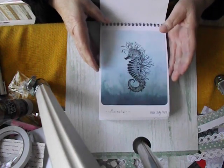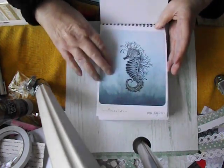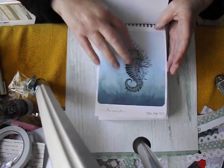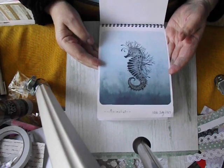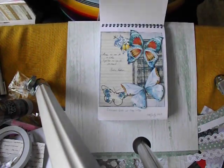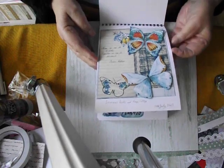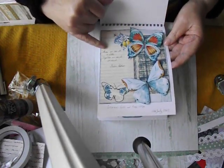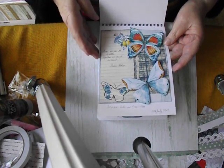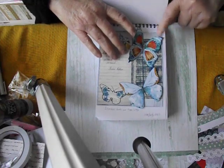The next one was minimalist. So I used a piece of paper that was already shaded for me, and I've just put Sebastian on there. He stands on his own. He's just beautiful. The next one was inspiration quote and fussy cutting. So I've used my favorite Helen Keller. Alone we can do so little, together we can do so much. And the butterflies are fussy cut.